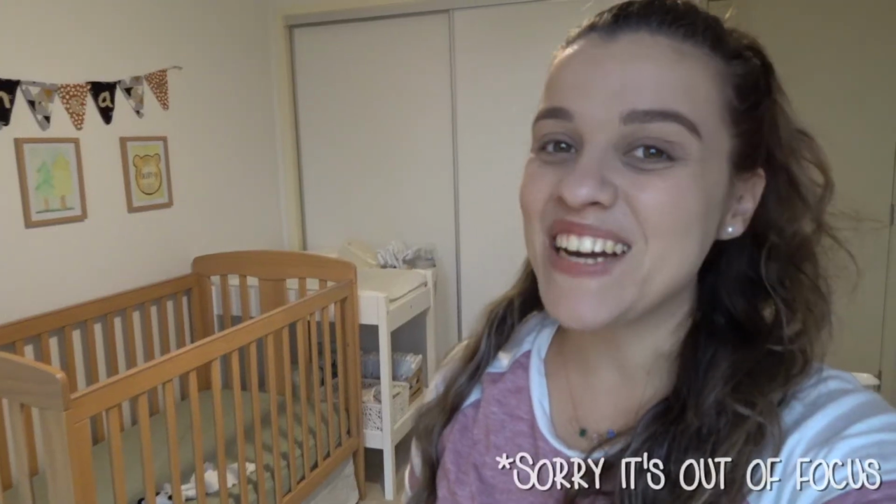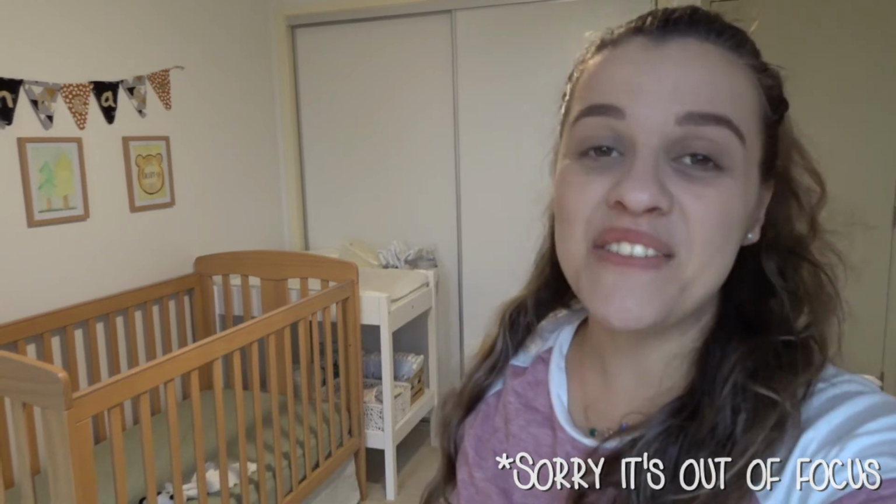Finn's nursery is now completed and I love the final product. This is the first nursery that I've really put together with decorations and a theme, and I think it's turned out really well. Something that I have been doing for a couple of months now is looking through Facebook Marketplace and Gumtree for furniture, and all of these items I have purchased secondhand. The rocking chair, the cot, the chest of drawers, even the change table.